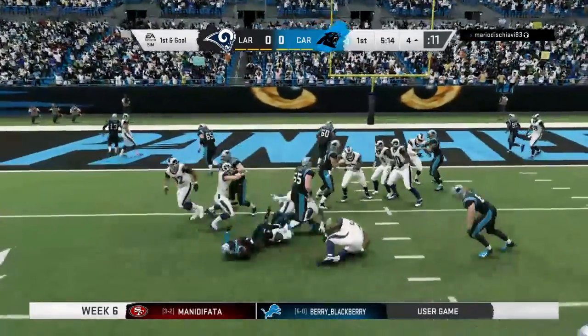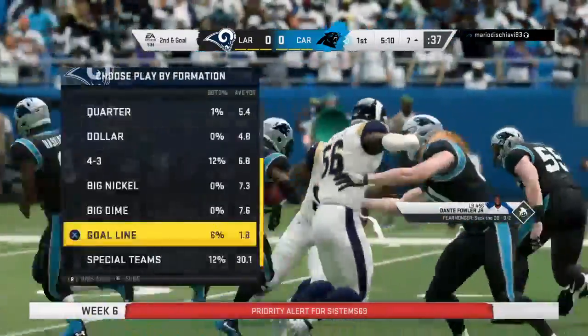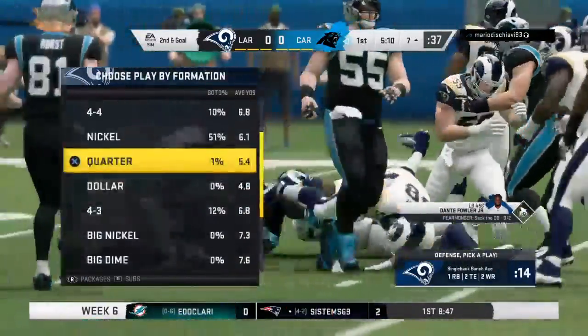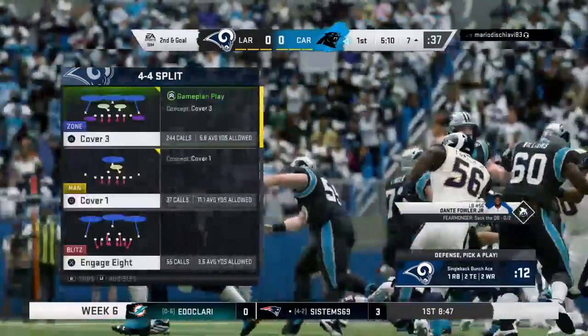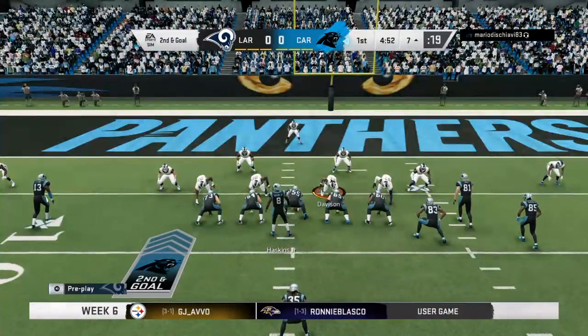They'll run here with Freeman. And he is met in his tracks behind the line of scrimmage. That's going to wind up a loss of a full 3 yards on first down. Now from the 7, here's 2nd and goal.